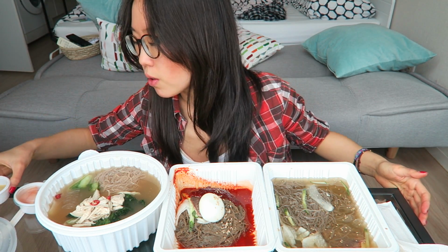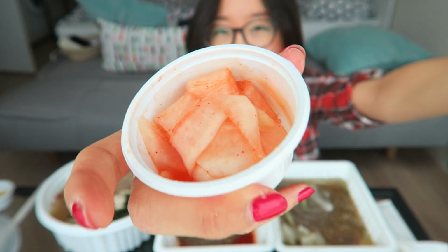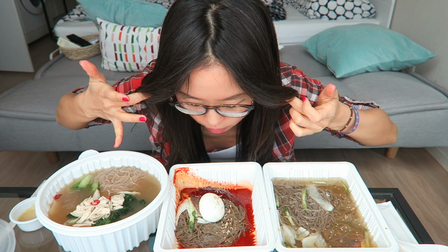I'm always scared that sauces will explode onto my face. Whew, that's strong. And then, kimchi. Radish one. That one tastes right. Fresh roll of toilet paper at my Airbnb. Oh, did a piece of toilet paper go in there?